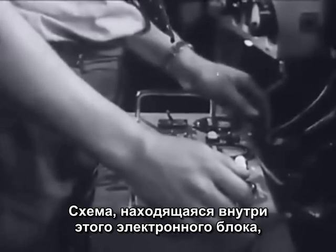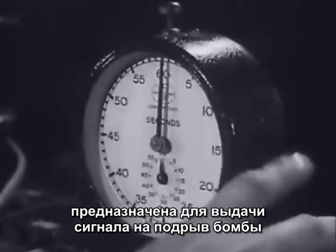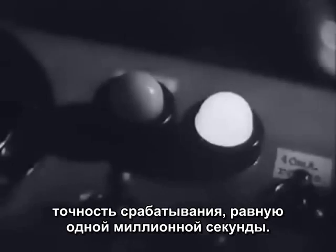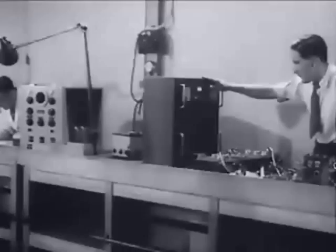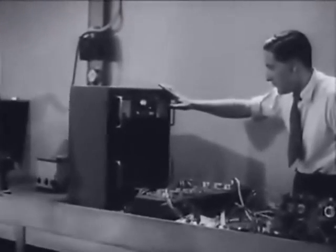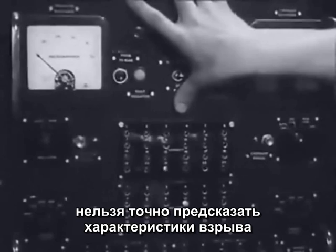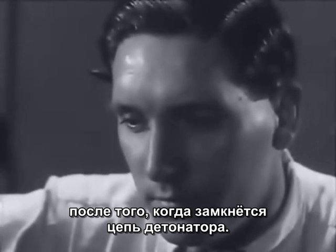This electronic equipment will carry the circuit to actuate the firing mechanism in the bomb itself. Here, the designer's demands reach the peak of precision, an accuracy of 1/1,000,000th of a second. Nothing was left to chance, but there was still an element of doubt. No one could yet tell for certain how the bomb would perform when the testing time came.